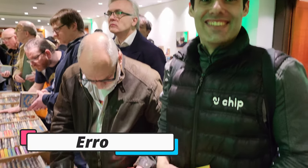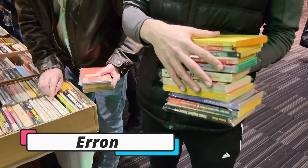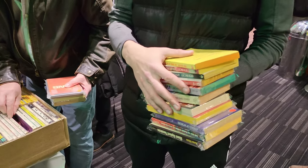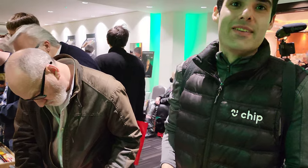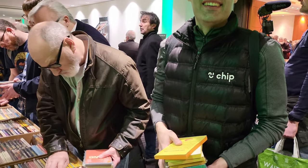Yeah. What are you here for today, Aaron? Science fiction. Look at this. You've been shopping at Dorset Bob's stall, haven't you? You got some good stuff? Yeah, I've been looking for a few things. I've got a lot of Harlan Ellison, so yeah. I'm just trying to build up my collection a little bit. Oh, awesome.